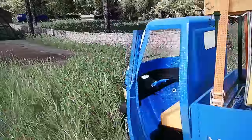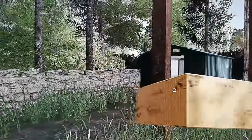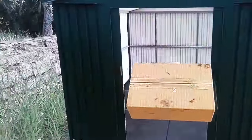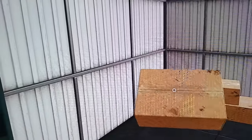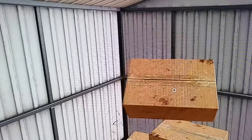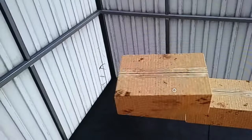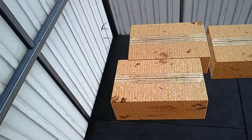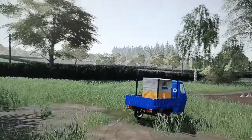I think the new engine sound makes it more fun. Right, we'll pop the eggs in here. It's hard to get in the shed, to let you know, guys. So we'll sell all these eggs one day. When we've got a shed full, a whole floor full, we'll sell them. We'll get a few thousand pounds.